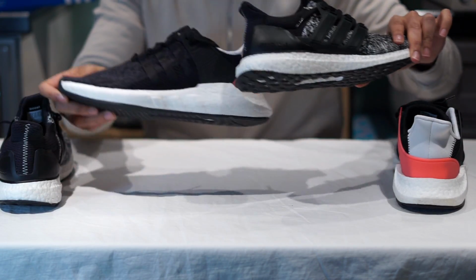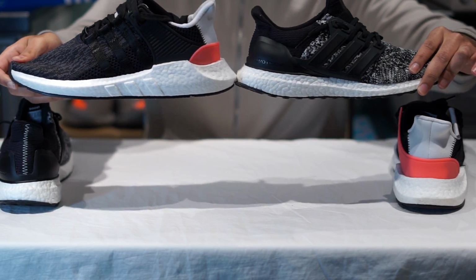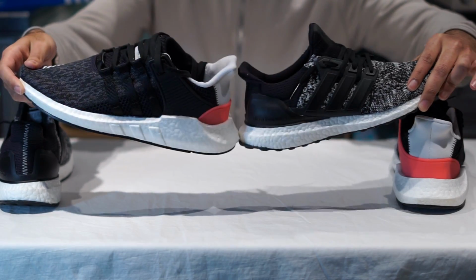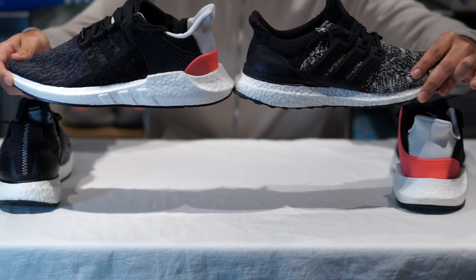Just look at the difference. Look at that side by side. Are you kidding? That's almost double on the back. Maybe it's a little less than double. That's why I said it's almost double, because it is almost double.